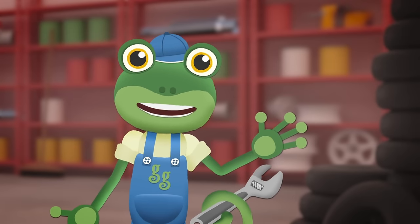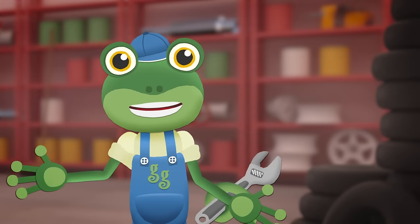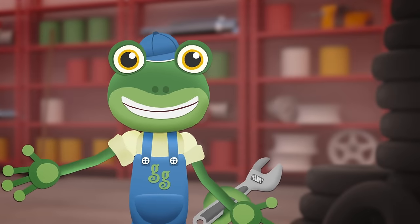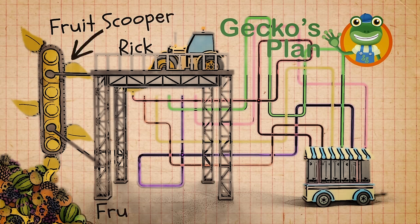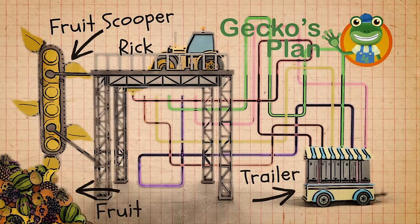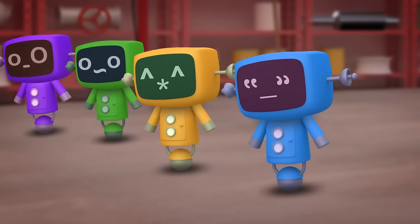Rick gets something useful to squash, and Vicky gets her smoothies. We need a platform for Rick to stand on so that he can squash the fruit. Then we can park the smoothie trailer underneath to catch the juice. This sounds like a job for the mechanicals. Go, go, mechanicals!